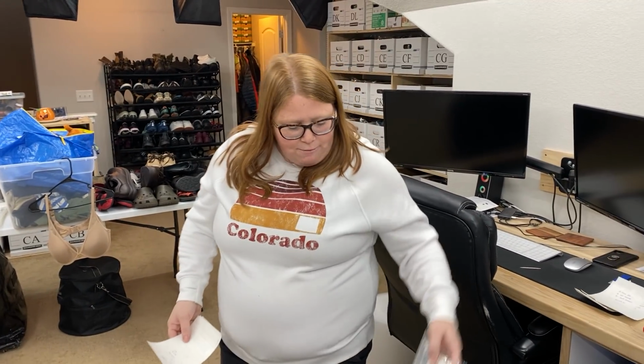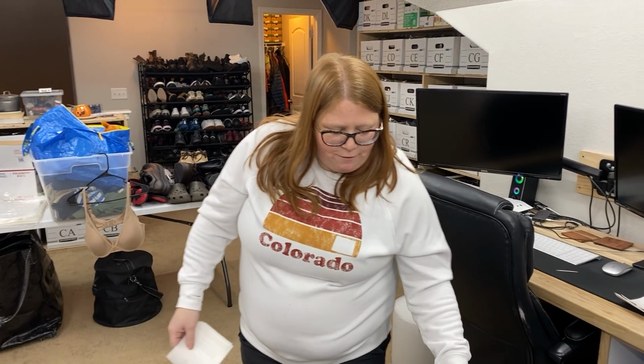This one has several stains on it, but they're faint. It will still photograph really well, just for your kid to wear for like a photo op or something.